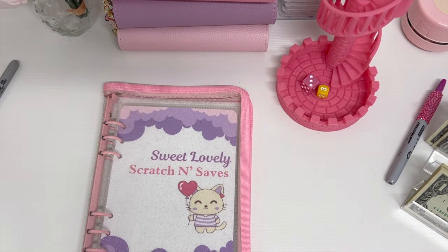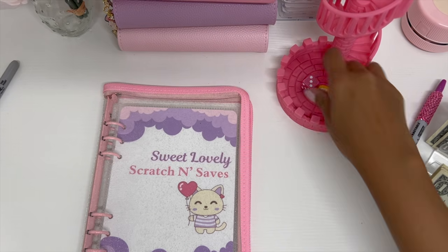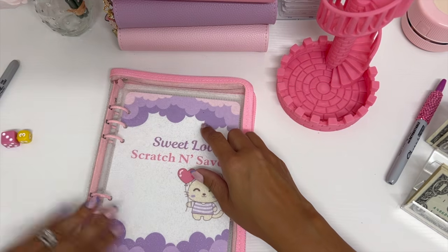All right, so we actually need a D12 for this. This is a D9. This is a D8. D6. I know I have a D12. Where is that? Oh, right here. Is this 12? Yes. All right, I found my D12. All right, boom. Let's get started. So put that there.